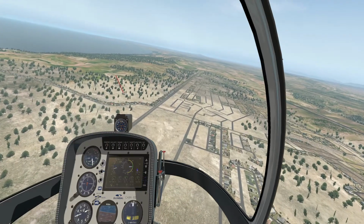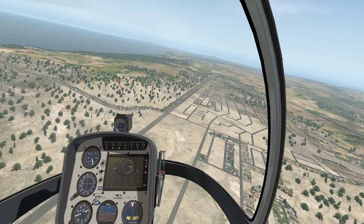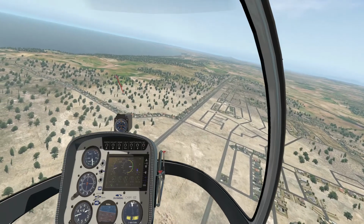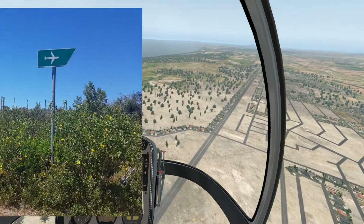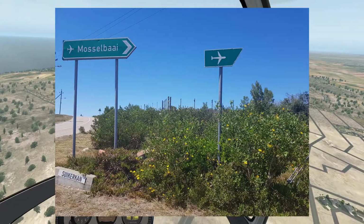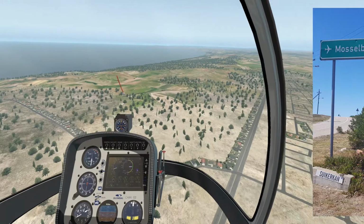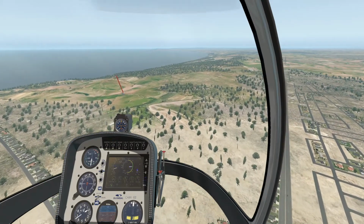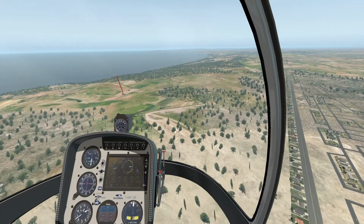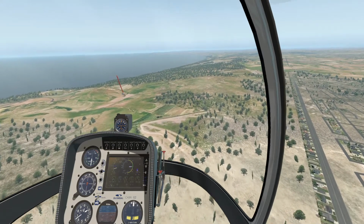Today, we have X-Plane 11 and story time. Last week, on a lovely Friday the 13th, I took a trip down to Mossel Bay, South Africa, to do my very first helicopter intro flights at Starlite Aviation. After a short tour of the hangar and facilities, I met with my instructor and we walked out to the helicopter.